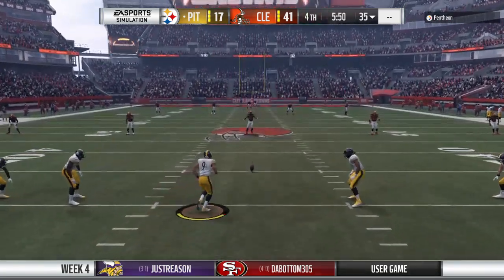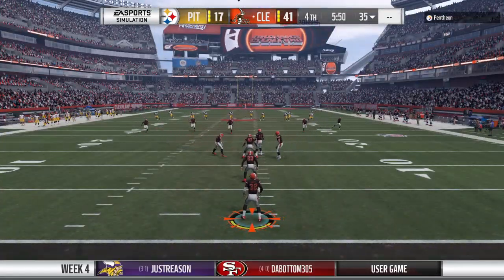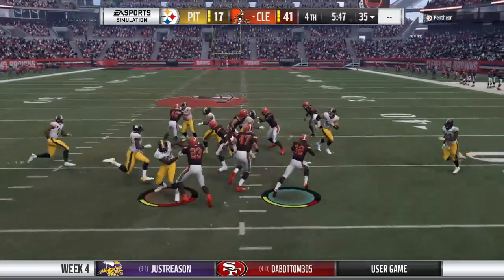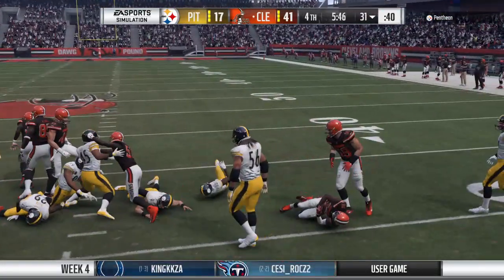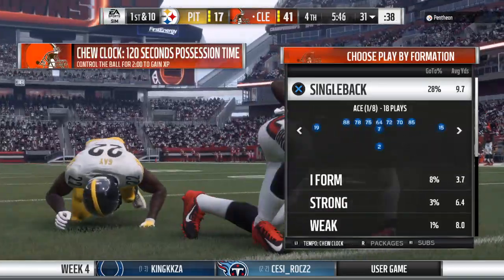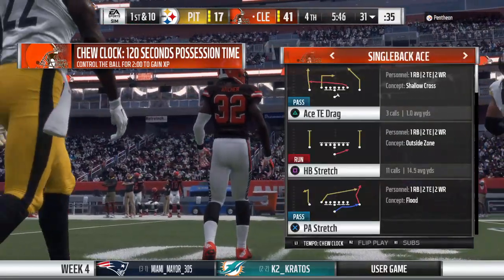Boswell on now to kick this one away. This fielded at the 2. And nice work on the return as they'll start their drive just past the 30-yard line. Heading out as the Cleveland offense now as they get set to take over here.